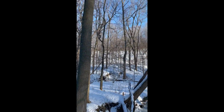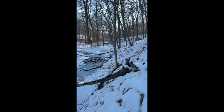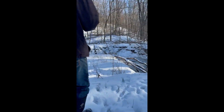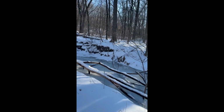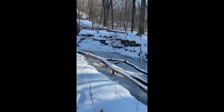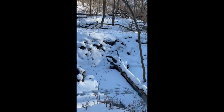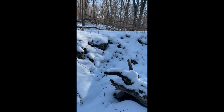Yeah, this kind of seepy stuff right here, you should probably avoid stepping on. It's starting to get to be a sensitive habitat. It's beautiful. You could disturb it. Okay. I think I'm going to cross over here. Yes. Yes, I am.